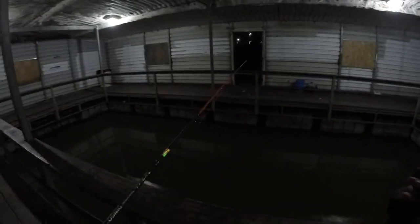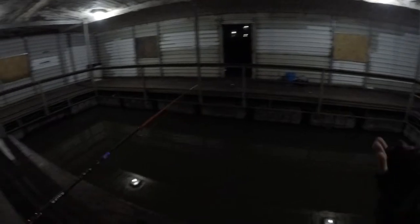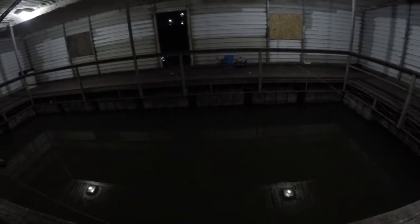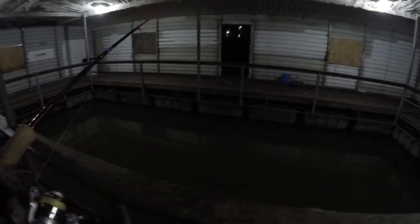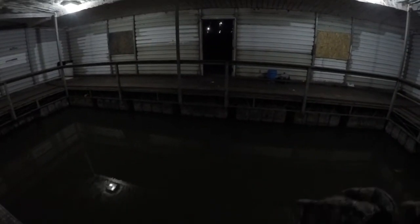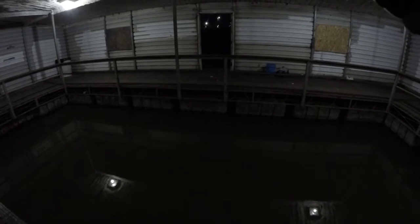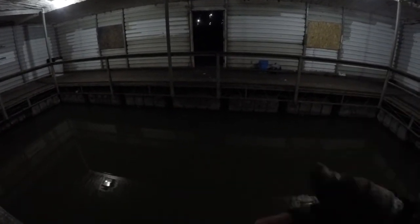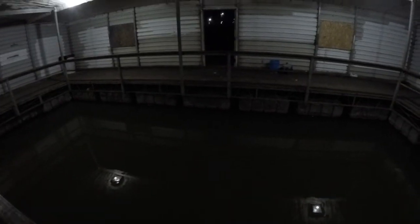Right now, this time of the year, especially in my area, shad move into these fish houses, and that doesn't necessarily mean the crappie also moved out. How you kind of check that, how you fight through the shad, is you either drop below them or you stay above them. A lot of times the fish will either be below or above, and that's how you kind of fight the shad in a fish house.